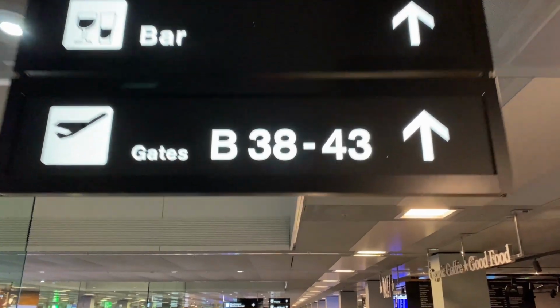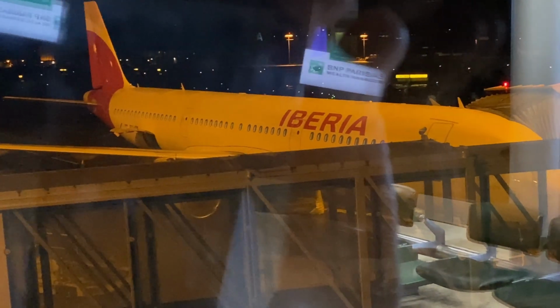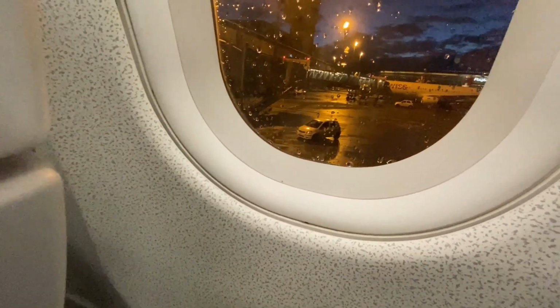So we will have a little comparison today. My previous experiences with Iberia were quite underwhelming, to say the least. But this time we try for the first time their European business class. Let's see if that will improve my impression of this airline. So far, the legroom won't, and the lack of welcome drink neither.